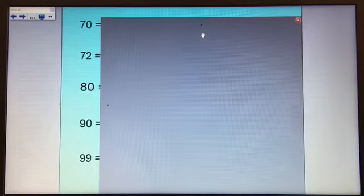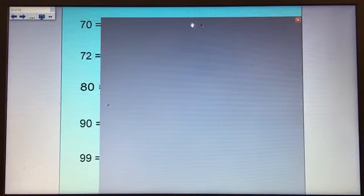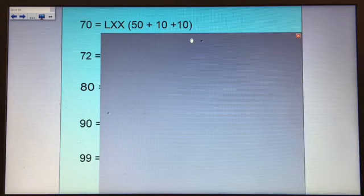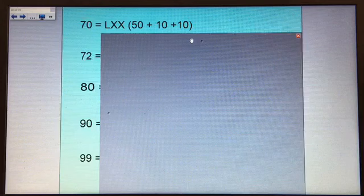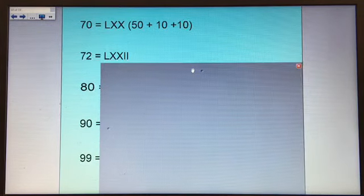Okay, so again you can say these with me as we go. So 70 is going to be 50 add 10, which is LXX. 72 will be 50, add 10, add 10, add 1, add 1. So LXXII. 80, which is 50, add 10, add 10, add 10.